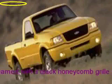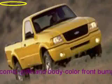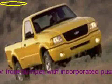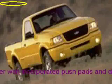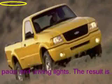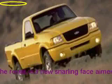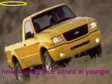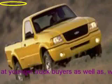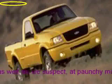Well, there's more. The 3.0-liter V6 is carried over and is standard on 4-wheel drive, Super Cab, and Edge models. It produces 150 horsepower at 5,000 RPM and 185 pound-feet of torque at 3,750 RPM. The optional new 4.0-liter SOHC V6 has another 57 horsepower over the smaller V6 and cranks out 238 pound-feet of torque at just 3,000 RPM.